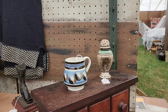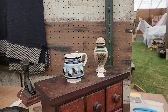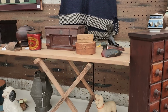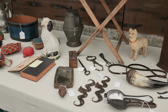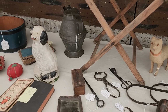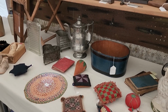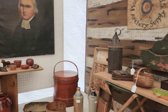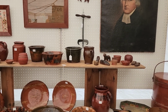There's a mocha pepper pot in the seaweed design. I may never see one of those again. Very, very unusual. Some early hinges and a set of sugar nips. Yeah, really. But then there's all the other ones. I know, really. I said, one day I won't have more. These gorgeous pieces, the early redware.